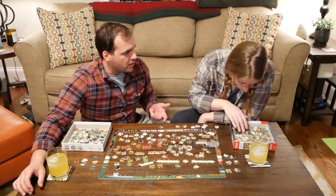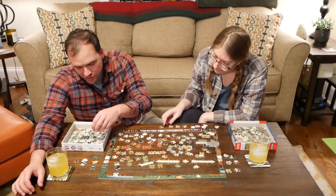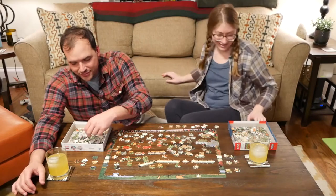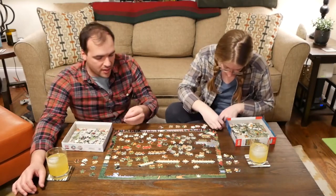Which are just trains for water. It's a water train. It's like, that is a stupid thing you just said. Water train. Let's see, do we have any covered bridges in this?